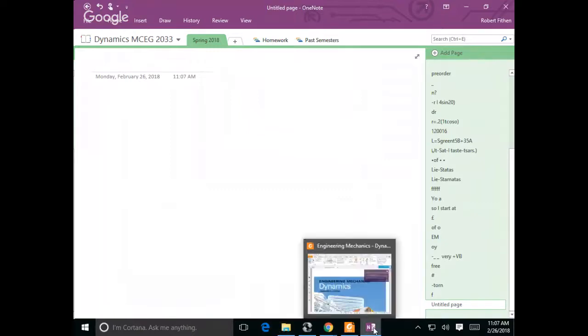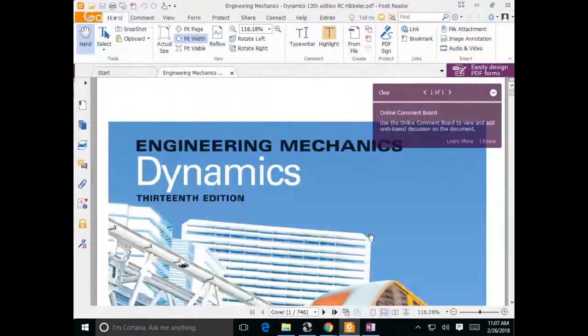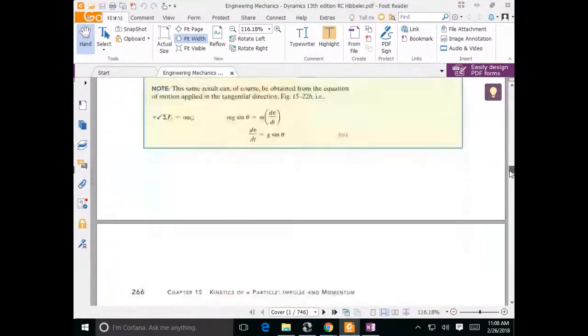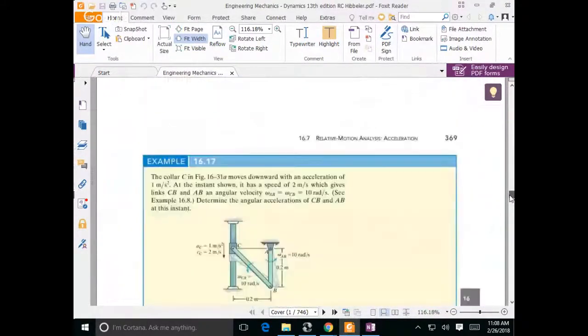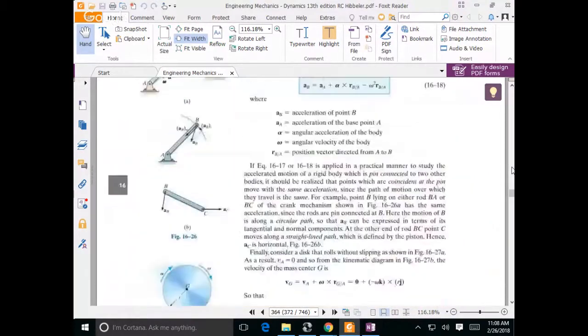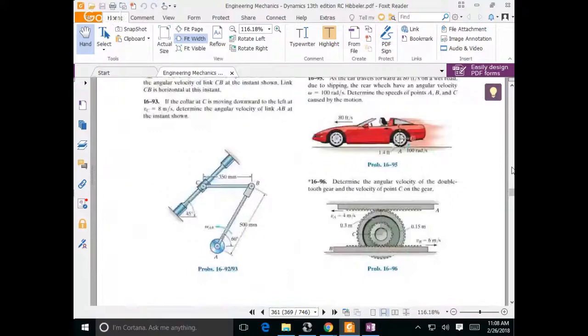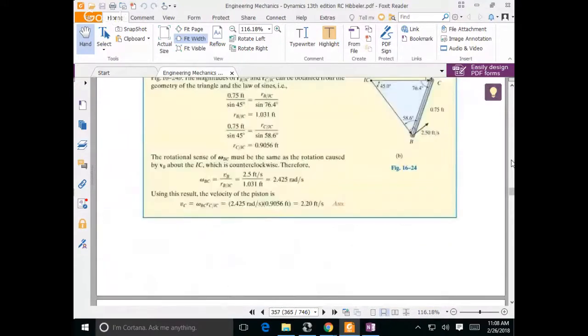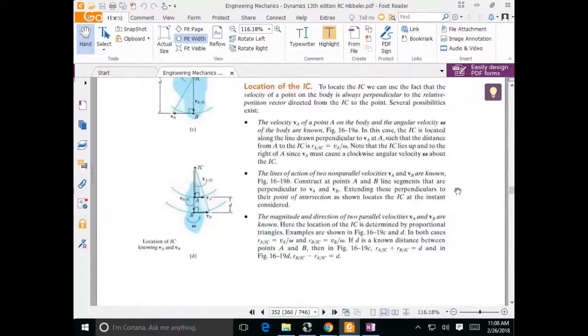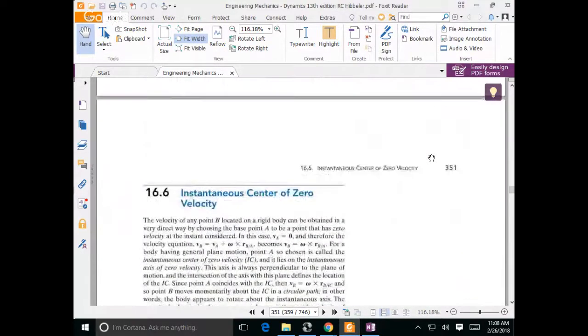I did. Okay, so where'd the book go? So we're at the location. Let me see if I can. Okay, there it was. Okay, it's hard to move around. Aha, here we go. Well, back another page or two.